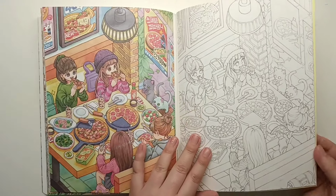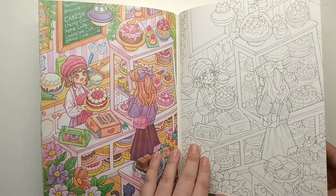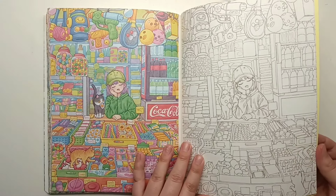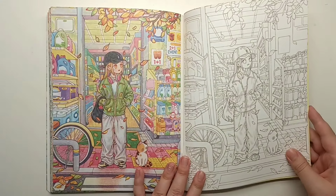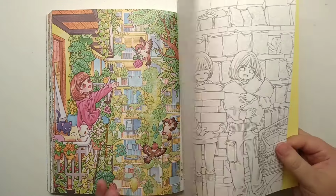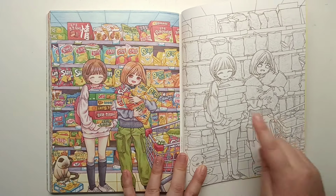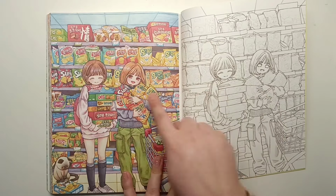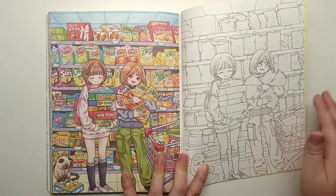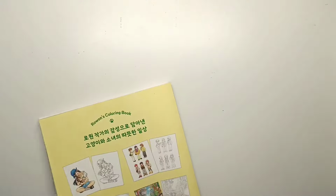Just flipping through this book really makes me smile, and it has me really wanting to start a page right now. Wow, look at all the colours on that one. This has got to be the most colourful page. All the crisps and chocolates and snacks. Or you'd have to do a lot of work of adding in the crisps. It's got slight faint outlines for the food packaging, but this would take a long time to colour. And that is the last image of that book.